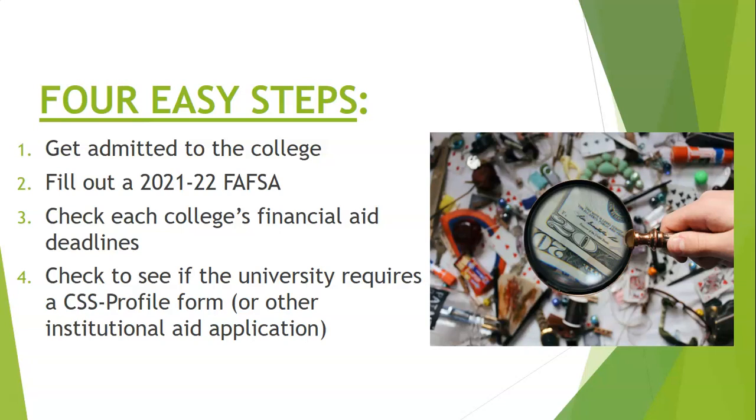The third thing is you should check each college's financial aid deadlines. Some schools will have a separate financial aid application where you can apply for different scholarships, but maybe you have to schedule an audition, or fill out something online to qualify for the separate application. So you just want to pay attention to the deadlines. Also, some schools require you to file your FAFSA by a specific deadline in order to qualify for the most amount of aid, so that's why you want to pay attention too.